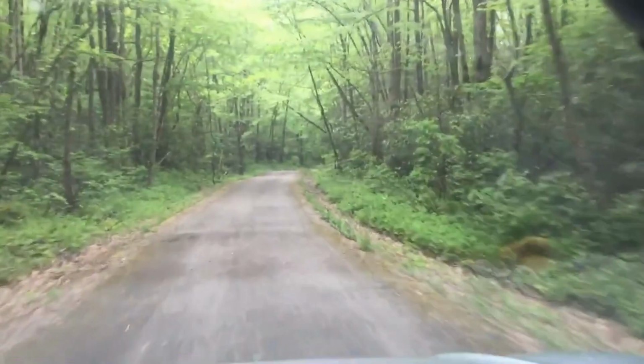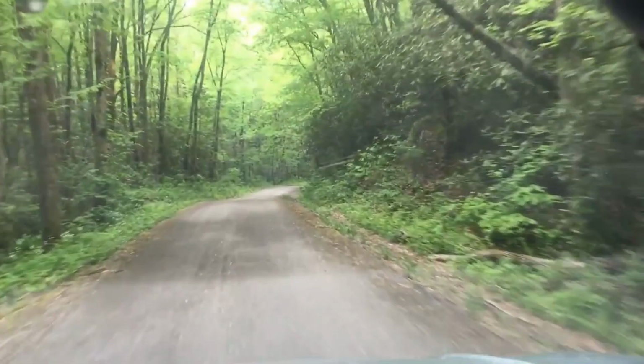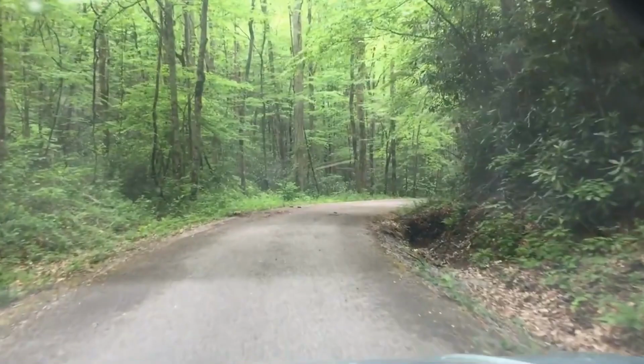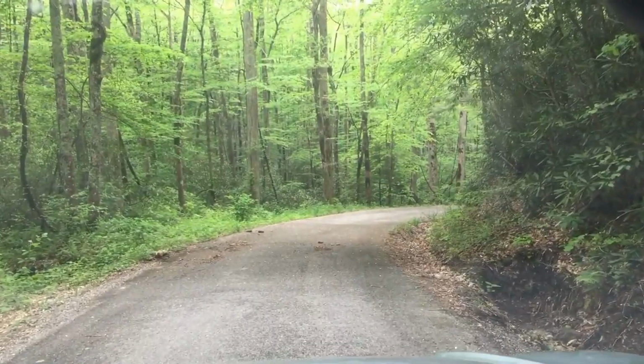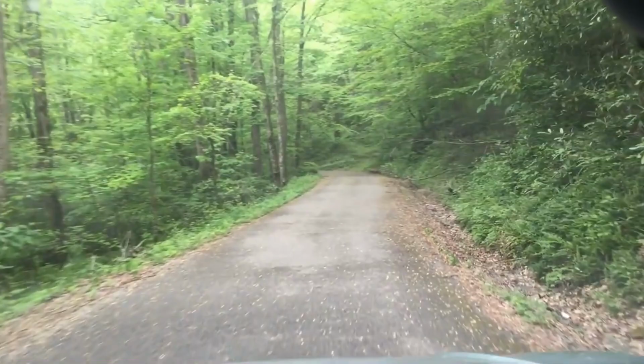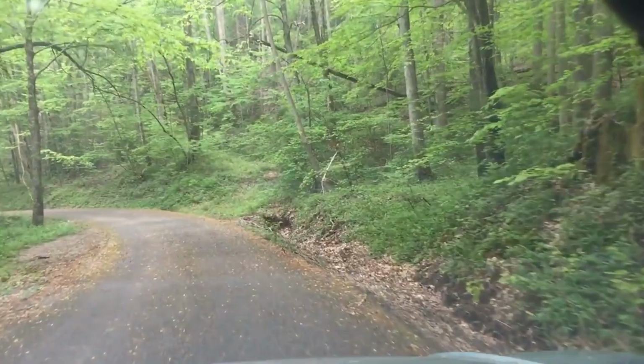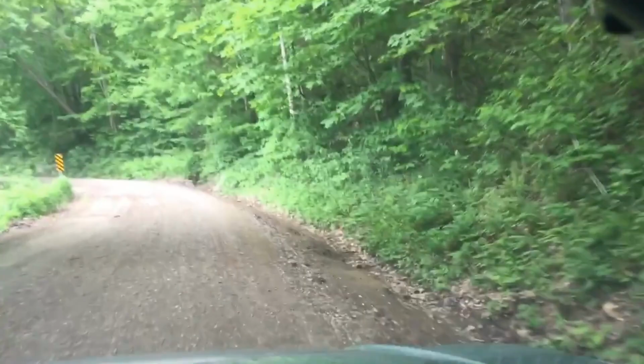Still at elevation 3,370. So still pretty high up. There's waterfalls everywhere. Uh-oh. What is that? I don't know what that sound is. So apparently my brakes didn't handle that very well. Alright. We'll have to see what's up with that now. It's just screeching and grinding.